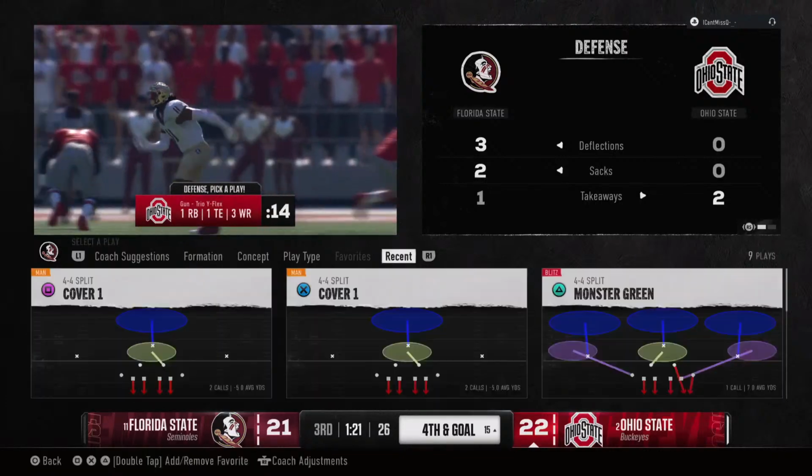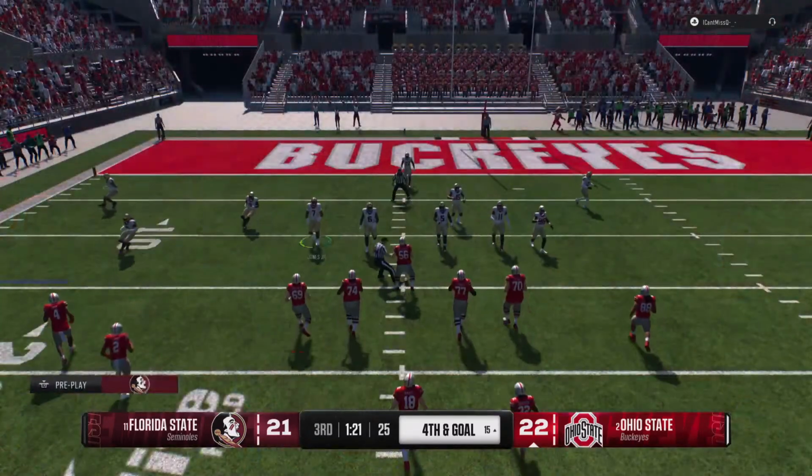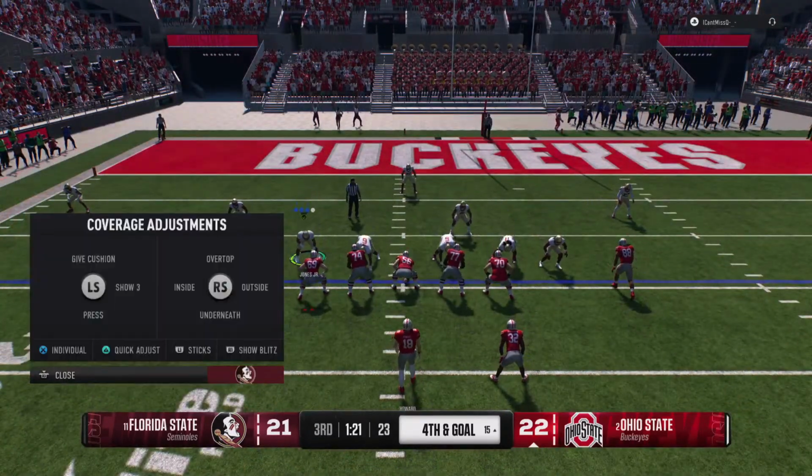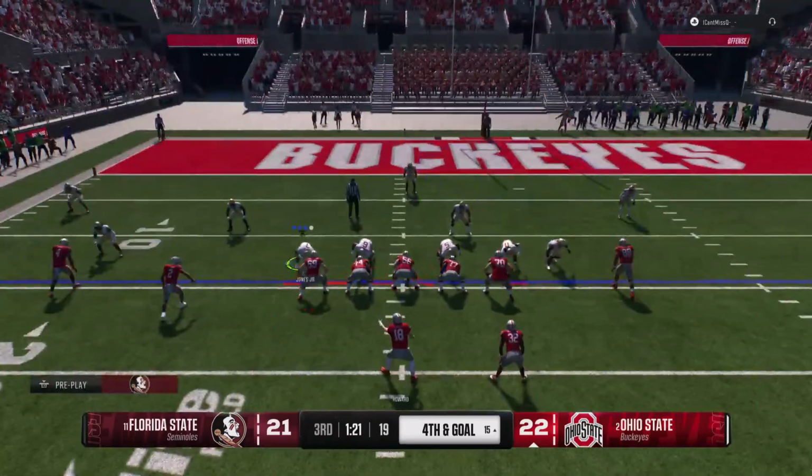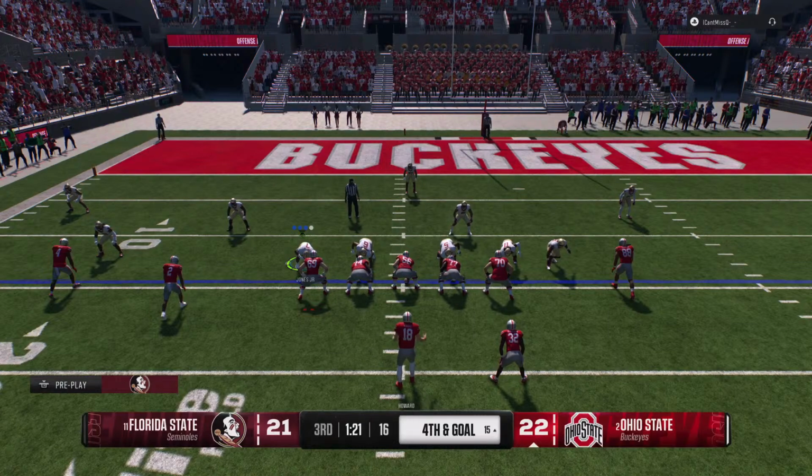I'll tell you what, I don't know if the offense was expecting man coverage that time. 3rd and long in field goal range, you're expecting it to be zone. Instead, they lock them up man-to-man, everybody on an island. They get the incompletion, now setting up 4th.